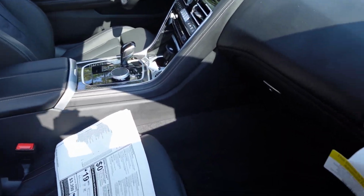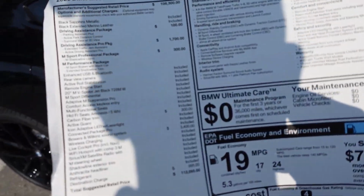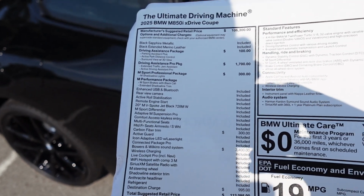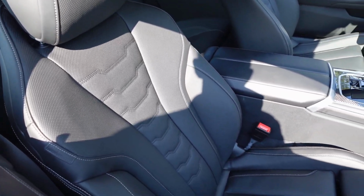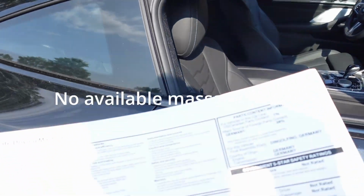This car also, I just wanted to show you guys the window sticker, is equipped with the adaptive M Suspension Pro as standard and M Sport differential, and these nice multifunctional seats. So these are the true merino leather seats. More on this here in a second, but they have heating and ventilation, which is quite nice.